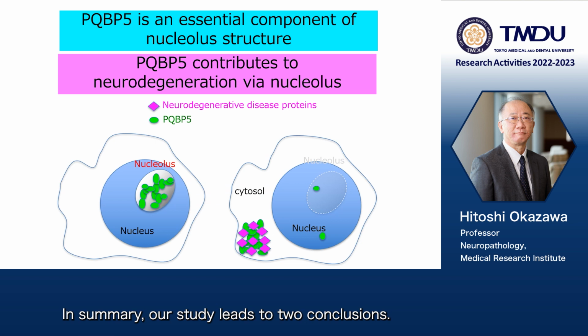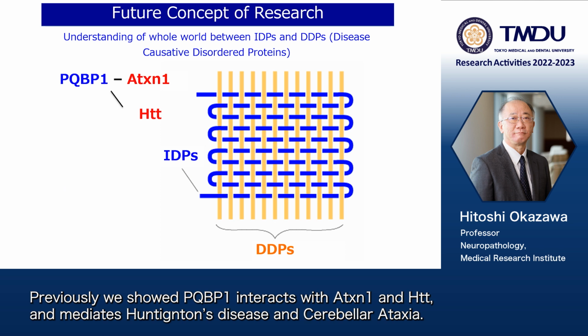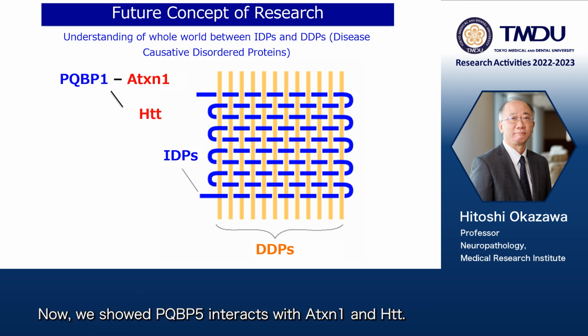In summary, our study leads to two conclusions. First, PQBP5 is an essential component for nucleolus structure. Second, PQBP5 contributes to neurodegeneration via the nucleolus. Previously, we showed PQBP1 interacts with ataxin-1 and huntingtin and mediates Huntington disease and cerebellar ataxia. Now, we showed PQBP5 interacts with ataxin-1 and huntingtin.